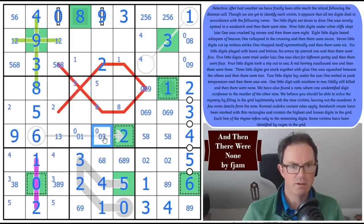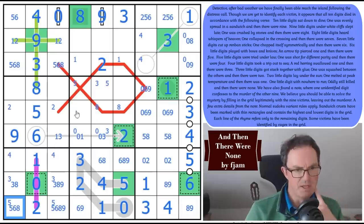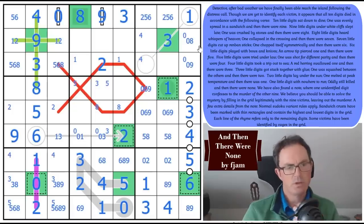Three is definitely in one of those two squares. Three, four, five, six, eight, nine. These squares, that's such prolific pencil marking. I don't like it at all. Not confident about this now. I think I've still missed a trick, because this is so tricky, frankly. What could it be?